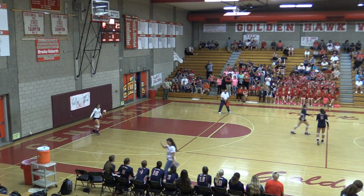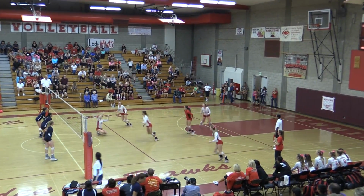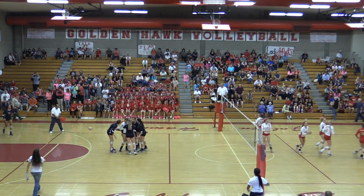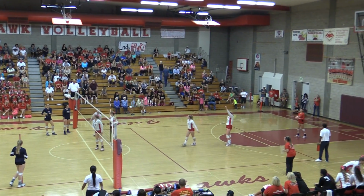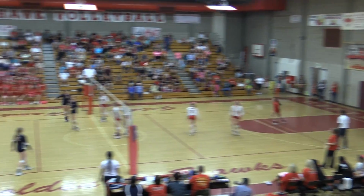And to serve for the Patriots now, Liana Carrasio. Dug by Sanchez, setting up Hansen. Swing and a kill. Very nice set by Reese Stevenson, dropping down below the ball, able to get her hands underneath it and get a good setup, allowing Hansen to get the swing off she needed.